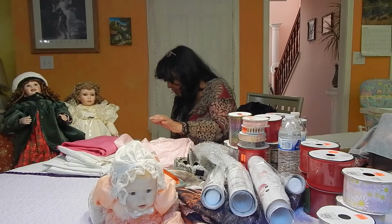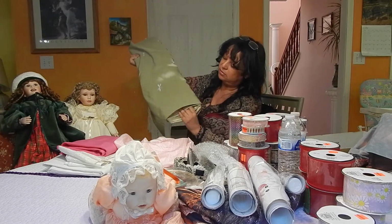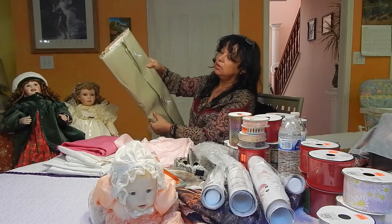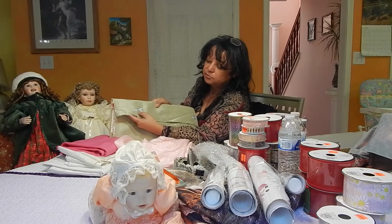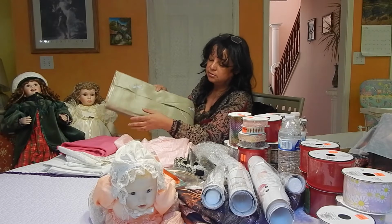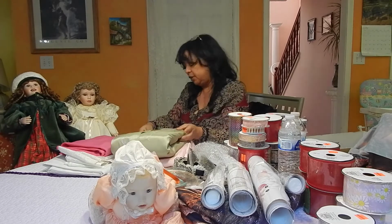This one is really nice. Looked like that she was buying the fabric by the roll. This one has an embroidered dragonfly in here, and it's also like silky. Very nice items.